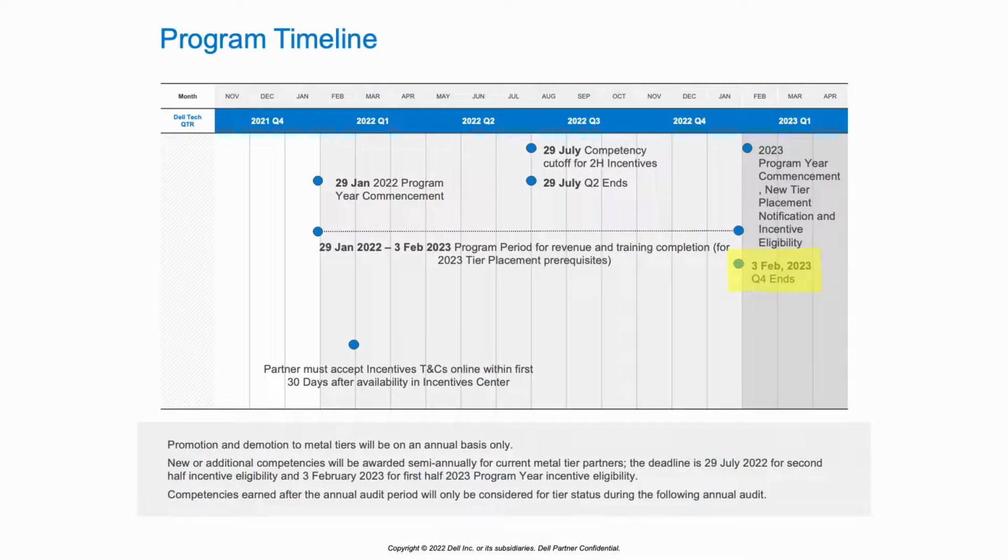Finally, the timeline. We're in Q3, finishing up Q3. The deadline for revenue requirements and for completing all of your training and competencies is February 3rd, which is the end of the Dell Federal Q4.